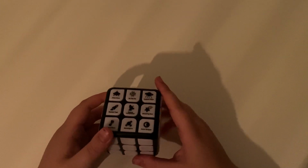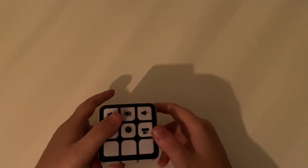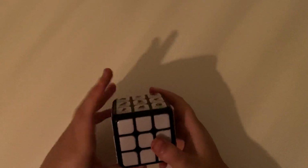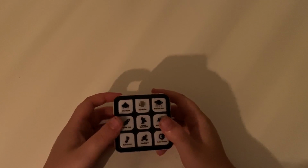Now, this was released in, I believe, 2022, and it was made by Ninja Blast Games, and it takes no batteries, because it is USB-C rechargeable. And this is probably the first rechargeable game that I ever heard of. And this actually has a story.